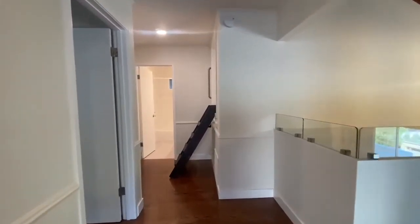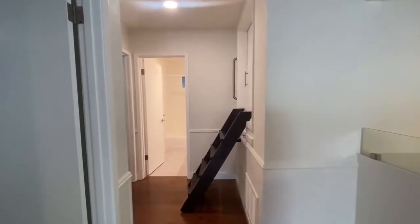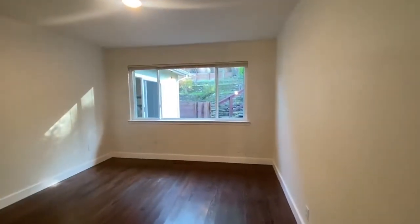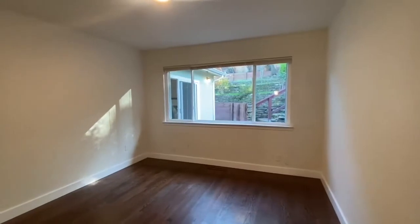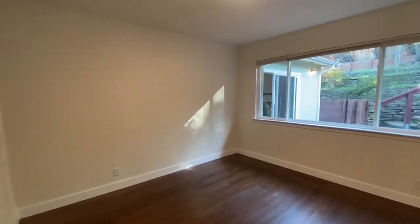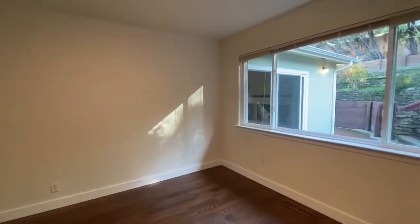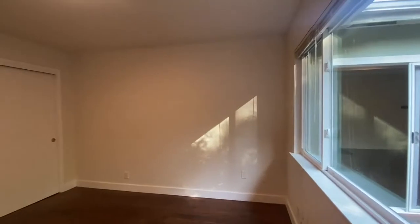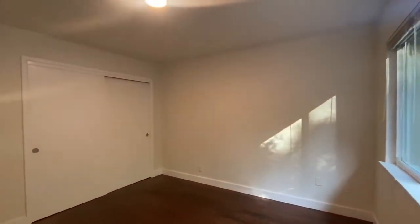And what we're going to do now is go take a look at 2 bedrooms that are located on this floor. Right here to our left is going to be the first bedroom. There are a total of 3 bedrooms and 2 bathrooms at this property, so this is the first of those 3 bedrooms. Good sized room, nice and bright. This is looking out over the backyard. This would also make a great home office, study area, yoga room, meditation room. You know, whatever fits your needs these days.